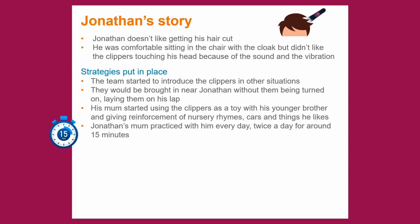He didn't know what we were doing, because when we put the clippers on his lap or his leg, and he tolerates it, we give him one car. He loves cars. That's the reinforcement we always use. And so that was my homework during the half term for me to do at home.